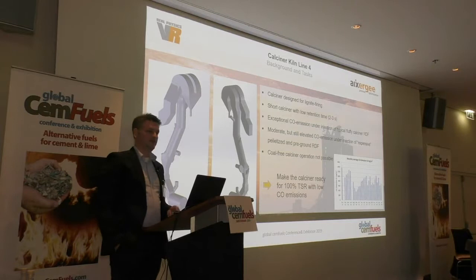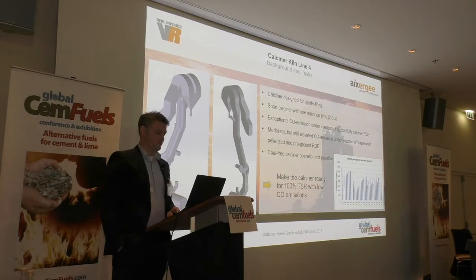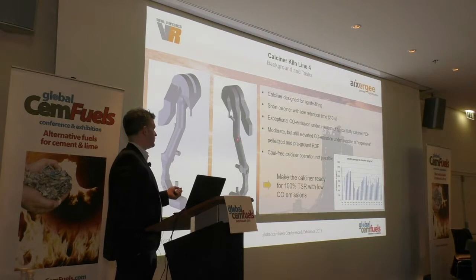On top, it has a typical Polysius double deflector, which is useful in terms of mixing, which finally helps to increase the degree of calcination and to reduce emissions like CO, for instance. It has two mirror boxes, here and here, whereby only the upper one is in operation. Quite surprising why it's the upper one.